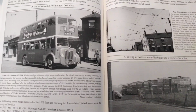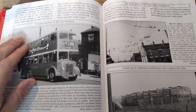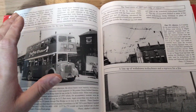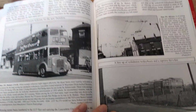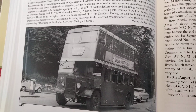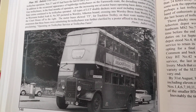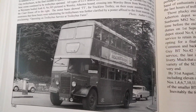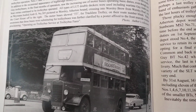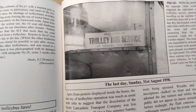So yeah, when you get to the end of the photographic journey along the routes, there's various other bits and pieces. Some new buses coming in there that were used, as well as other things on the ex-trolleybus routes. Line-up of withdrawn trolleybuses there in the depot. There's a picture there of a Lancashire United motor bus working on the trolleybus route. Still in trolleybus days, but replacing the trolleybus when the availability of them was not very good towards the end.